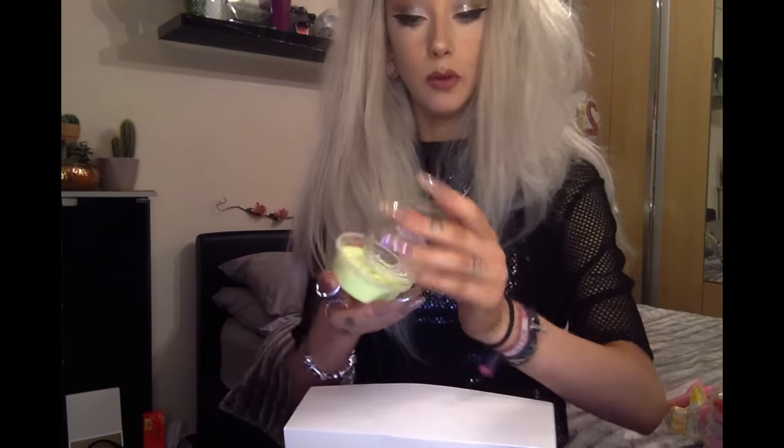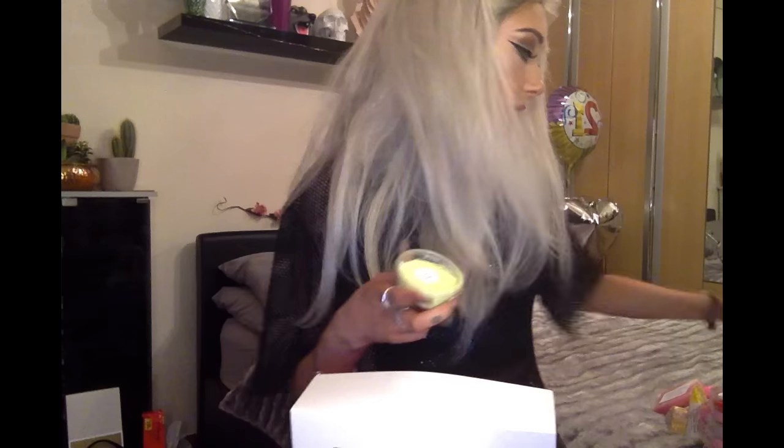So this is a nice green one. But obviously this is a little sample pot. They usually come in one of these, so you get a lot more. But yeah, I can't wait to try this one because it smells so nice. And then we have another little sample for Halloween of chocolate orange shower fluff.